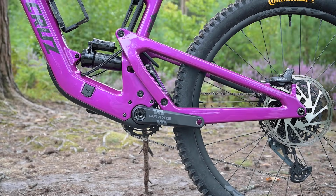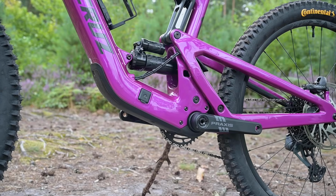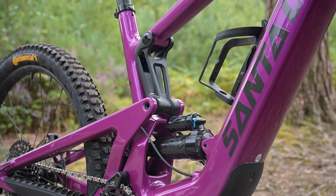I mean, because e-bikes are for different people. Different people want to do different things on them. And I think what's really cool about this bike is it's really got a party vibe about it. It's got MX wheels. It's got 160 mil travel fork, 150 mil travel rear.